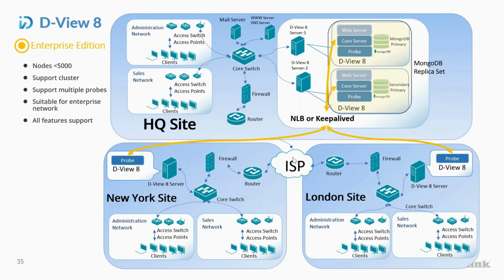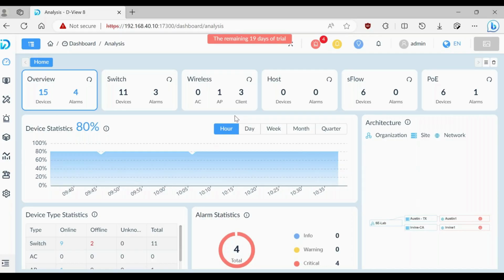So now what I'll do is I'll go ahead and show a demo of DV8, real brief. And this is just a quick overview of DV8. Of course, if you want to have a more in-depth one, we certainly can offer that. You can reach out to us after the webinar or contact your sales account manager, and we can go more in-depth regarding DV8.